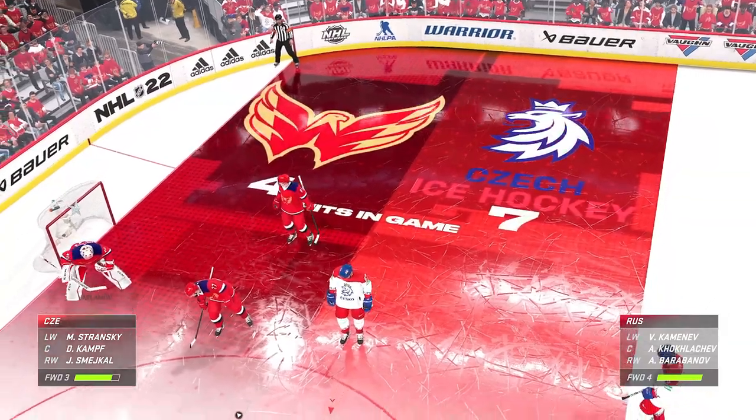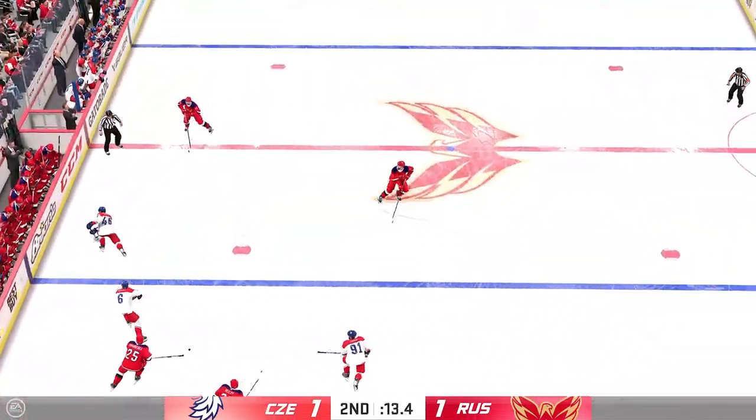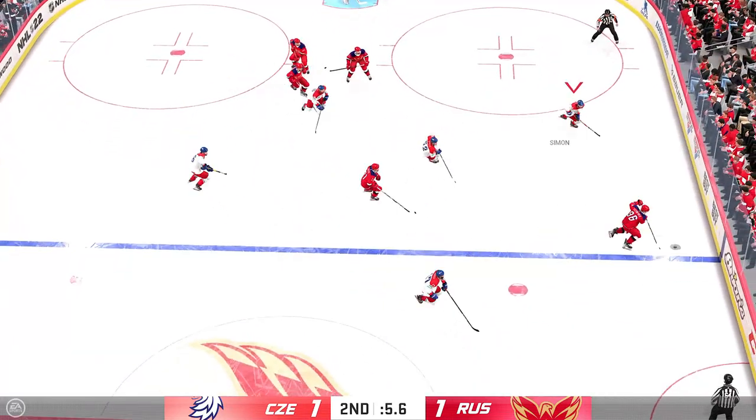Another look on the replay at a good scoring chance. That's turned aside. The goalie's in position. Doesn't have to make a spectacular save, so it's a good one. Czech Republic's got the puck in their own end with time winding down. Can't get it to go.